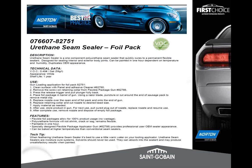The advantages or the features of this particular product is it allows for 100% usage. There's no waste. The urethane should not shrink, crack, or sag. It remains flexible. It's paintable in an hour, and it'll fit most applicator guns that you'll see on the next slide. One thing that I do want to point out here is a tech tip.